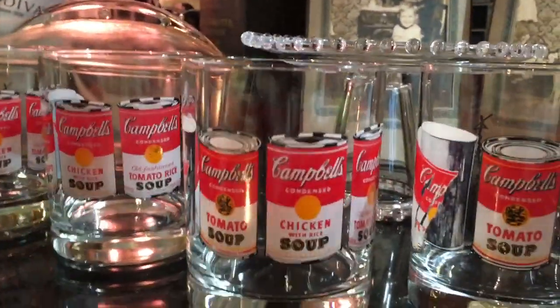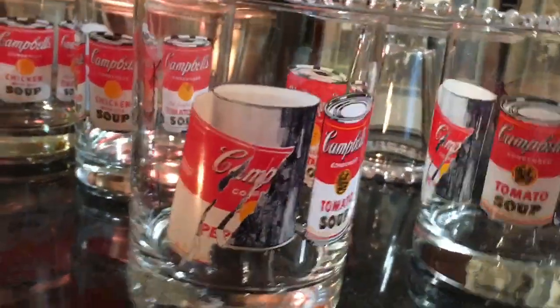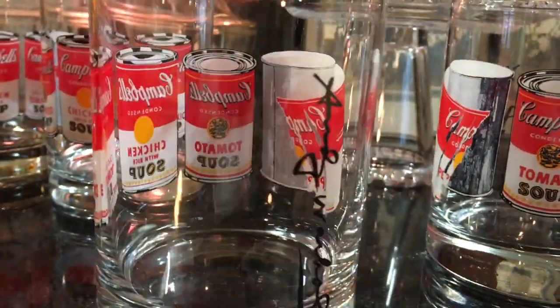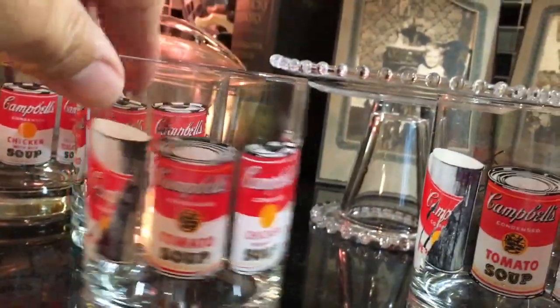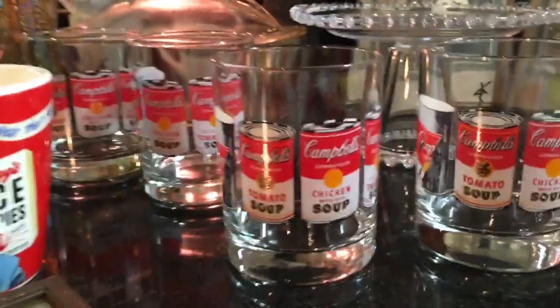These over here, I had to do some research. I have 4 of these. I'd never seen them before, which doesn't mean anything, just means I haven't seen them. You can see the Campbell soup cans, and then over here, Andy Warhol. They're not marked on the bottom anywhere, I don't think. They're pretty heavy, and I think these are what's called a double old-fashioned. My drinking friends will have to tell me.